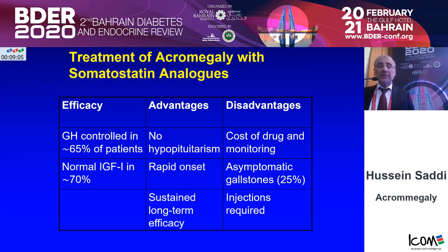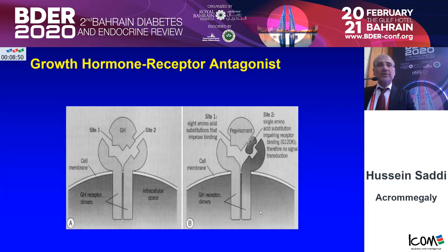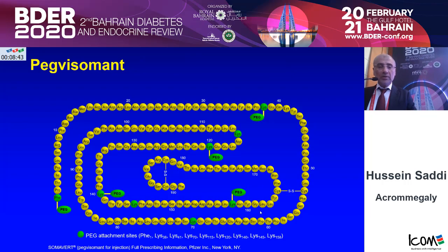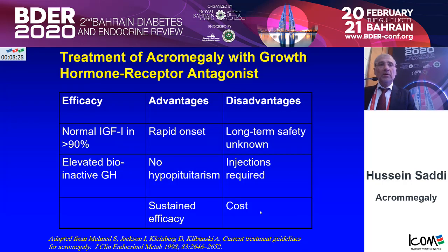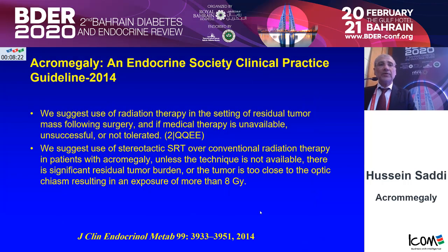The efficacy in controlling growth hormone is in 65% of patients. As you know, this is after surgical failure, right? First you attempt surgery and then after surgical failure, you could use these medications. Pegvisomant is a growth hormone antagonist. It's a huge molecule. It's given subcutaneously, and the only problem with it is it does not affect the size of the tumor, so you have to monitor the tumor size. They're expensive. All of these medications are expensive, but efficacious.